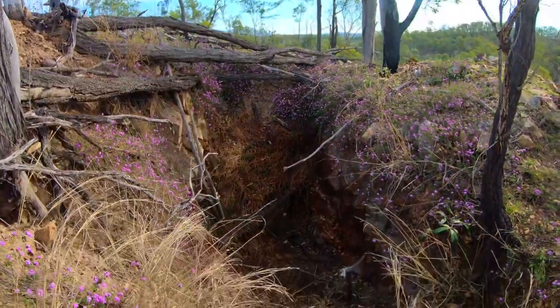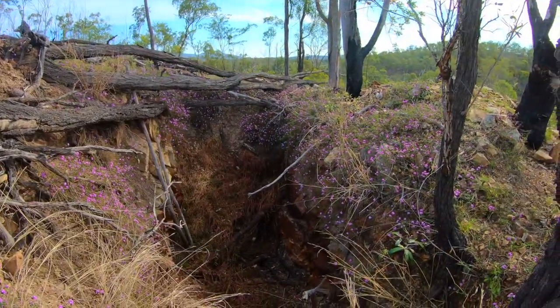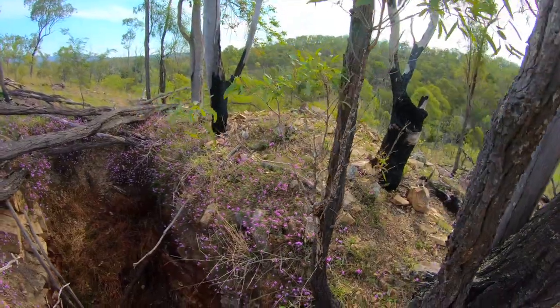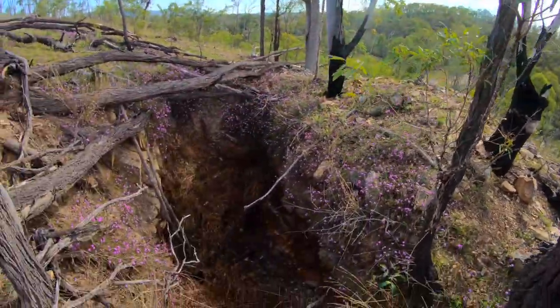Well, this looks like it's about the biggest shaft out here, guys. This is the Mount Melville old abandoned mine. And you can see it's only a really small dump. It doesn't always give away the size of the mine.